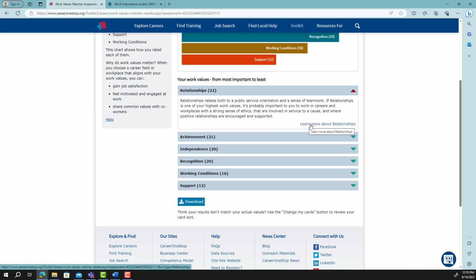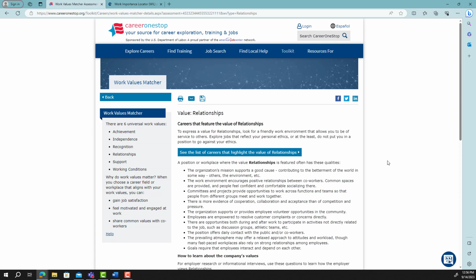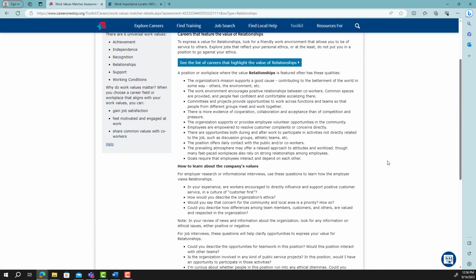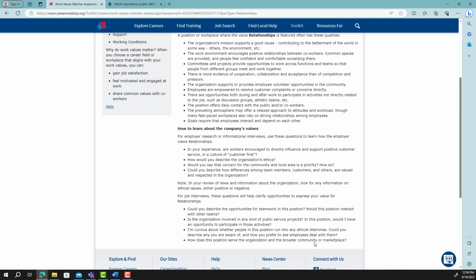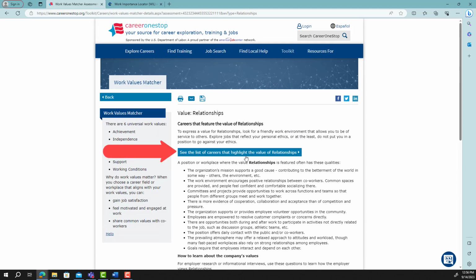If you click right here on Learn More About Relationships, it takes you here to tell you more about what that means, how you can learn about a company's values to see if they have this value in a workplace that you might be considering for a job. And you can also, importantly, click here, see the list of careers that highlight the value of relationships.